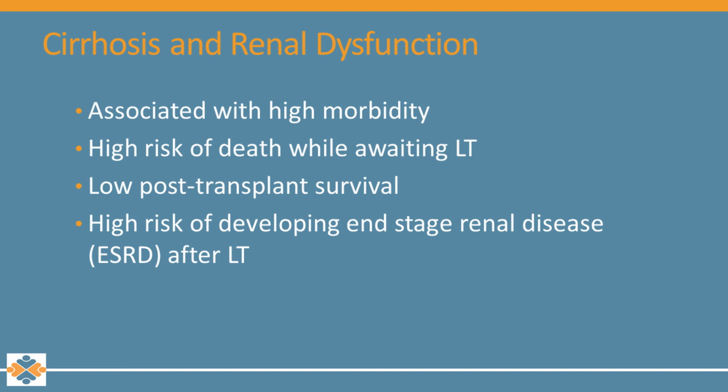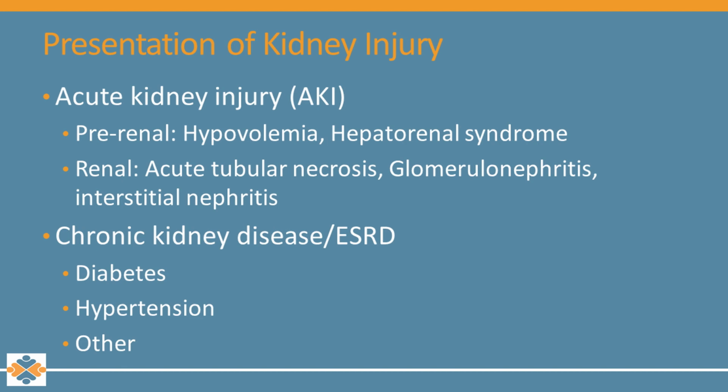Additionally, high serum creatinine going into transplant in these patients is associated with a very high risk of developing end-stage renal disease after liver transplant. These patients can present with acute kidney injury, acute on chronic kidney injury, or they have advanced kidney disease defined as stage 4 and stage 5 end-stage renal disease secondary to either diabetes, hypertension, or any other etiology.